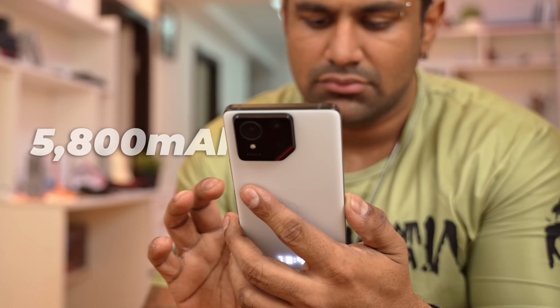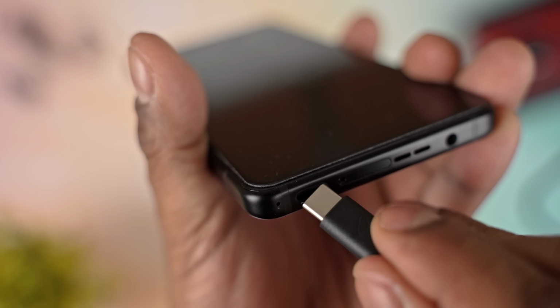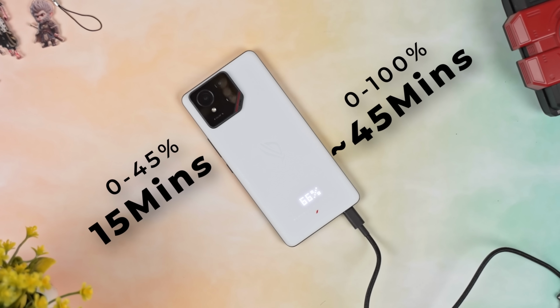And last year, that meant the battery capacity had to go down from 6000 mAh to 5500. This year, they've tried to get it back up to where it used to be. This phone has a 5800 mAh battery, and battery life, frankly, was great. I switched to the ROG Phone 9 from a S24 Ultra, and I can say the battery life is at least 10 to 15% better than on that phone. And when you need to charge, a 65-watt charger gets you to 45% in 15 minutes and a full charge in about 45. Pretty fast.